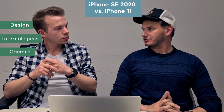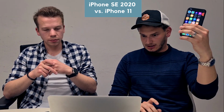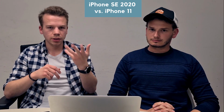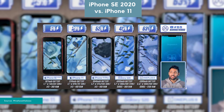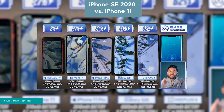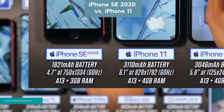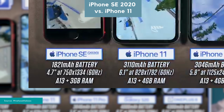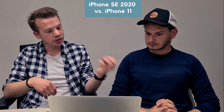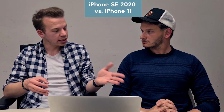A bigger difference comes when it comes to the battery. Battery is better on the 11, as tests have shown. Like Mr. Who's the Boss did the video, and the battery on the SE died pretty quickly. So yeah, the capacity is much bigger on the 11, even though the screen itself is bigger. But still, the capacity is so much bigger than on the SE that the screen size doesn't take away.